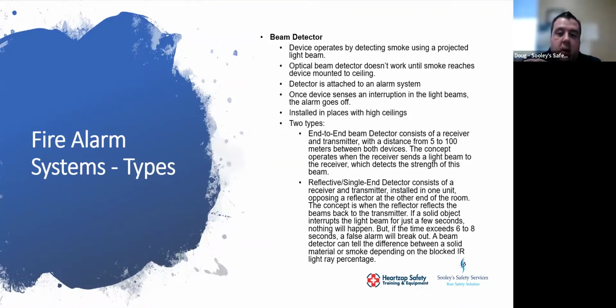You also have a reflective or single-end detector, which consists of a receiver and transmitter installed in one unit, opposing a reflector at the other end of the room. The concept is when the reflector reflects the beams back to the transmitter.